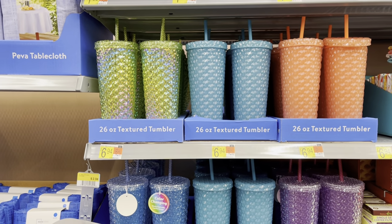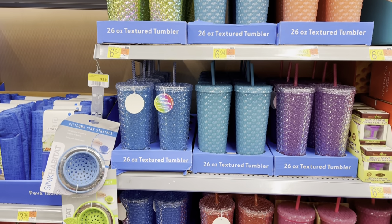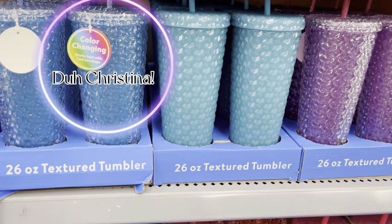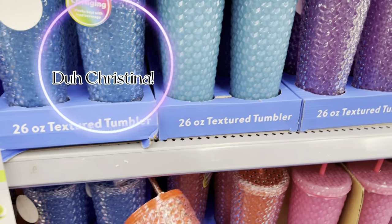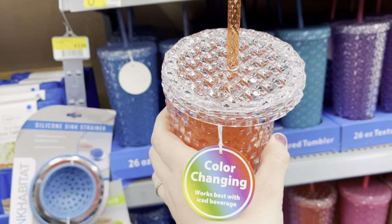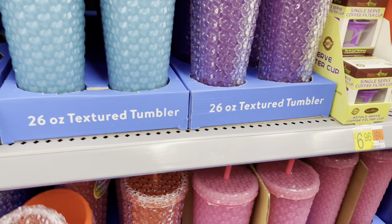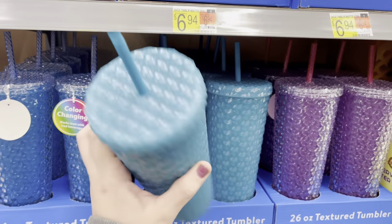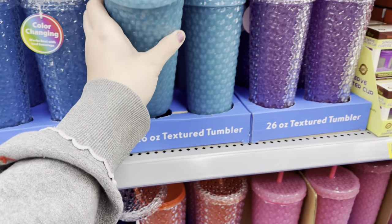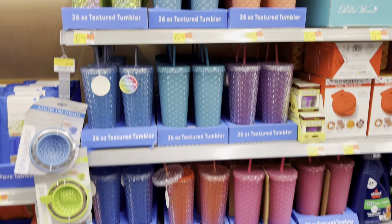Look at all the Starbucks dupes, and these are color changing. Wait, maybe these aren't color changing. Oh yeah, color changing. Oh, hold on. Color changing, look at that. And then the blue one. Oh, these are awesome. Is this one color changing? Maybe not, but these are the dupes for the Starbucks cups. Super cute.